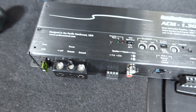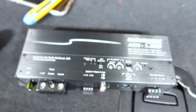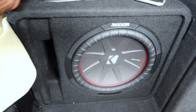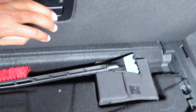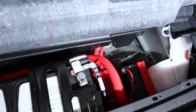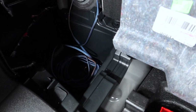So next up, I'm gonna run some wires to the battery. In this car, let me just quickly move this stuff out the way here. In this car, thankfully, the battery is right here. So easy to hook up power, ground, and run it right to there for the amplifier. So that's what's up next.